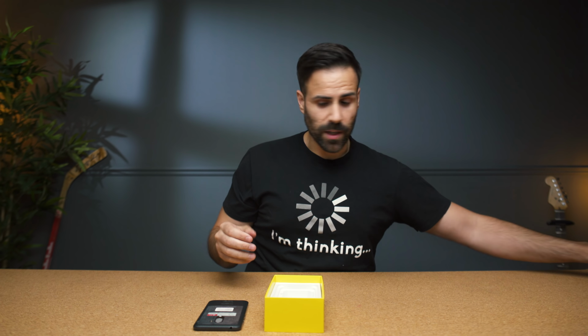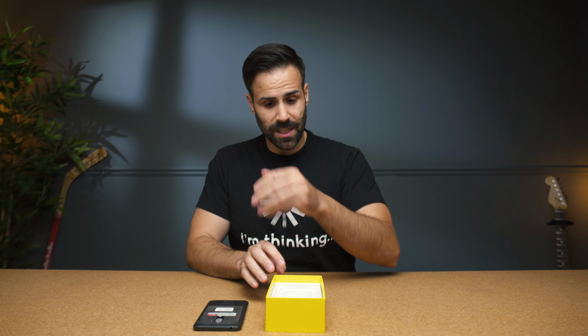Now, since this is the global version, we have a European adapter for 220 volt. Am I right, Ash? 220 volt. And we also have your USB cable. This is USB Type-C, and since this is running a Snapdragon 845, you can expect quick charging in the box. SIM tool, and that's about it for $300.